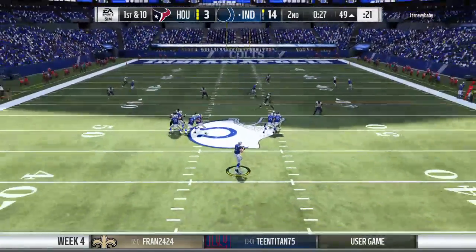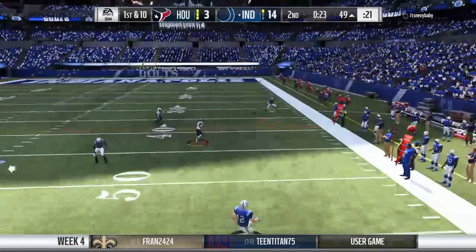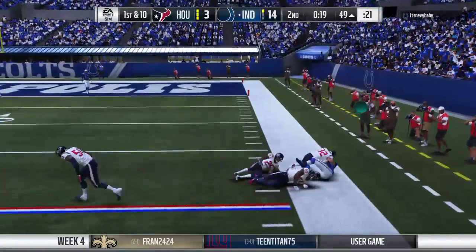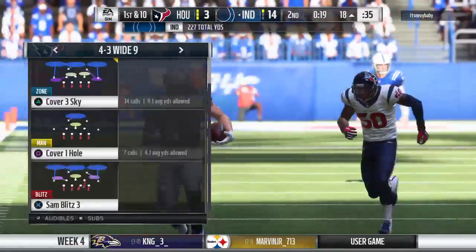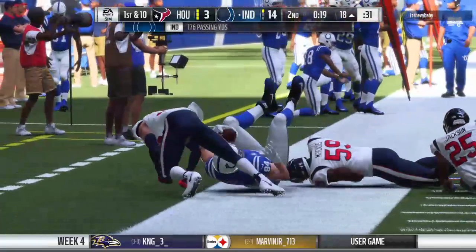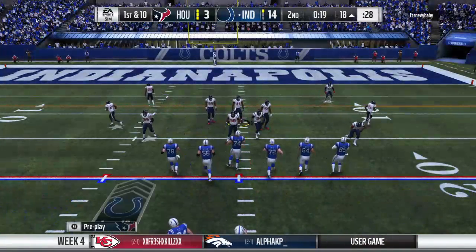After the interception, it's Luck, escaping the pressure right. Oh, he's got a man wide open, complete. That goes for a gain of 31. Looked like the defense put pretty good pressure on him, but he's able to flush out to his right to try and evade people. On the run, still accurately throws a nice pass for a 1st down.